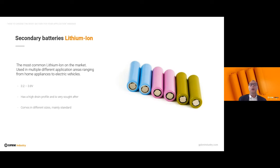Application is pretty wide, starting from Tesla, that is probably the main common one, arriving to the charger for the computer, the PC, or arriving to others that are much simpler, that could be even an airbag for moto. So we have really several different applications. We are just showing as a picture a single cell, but of course, probably nobody uses only the single cell, but they're doing a pack.